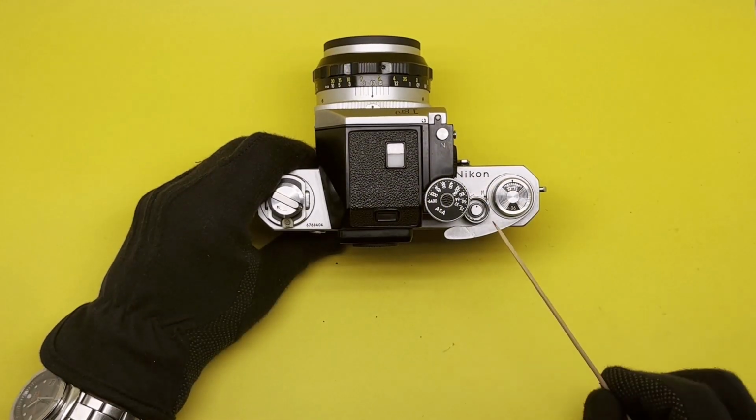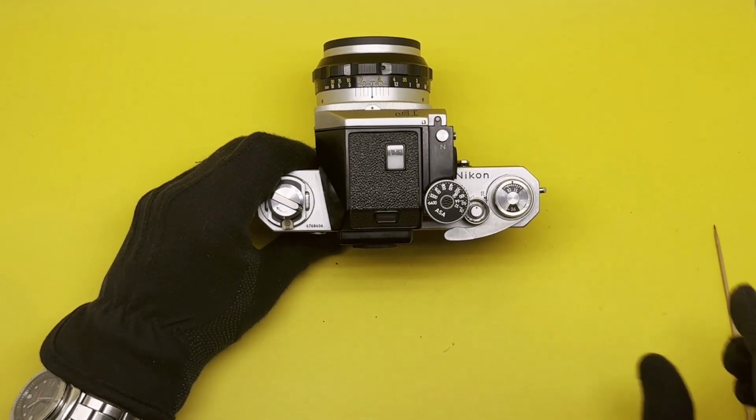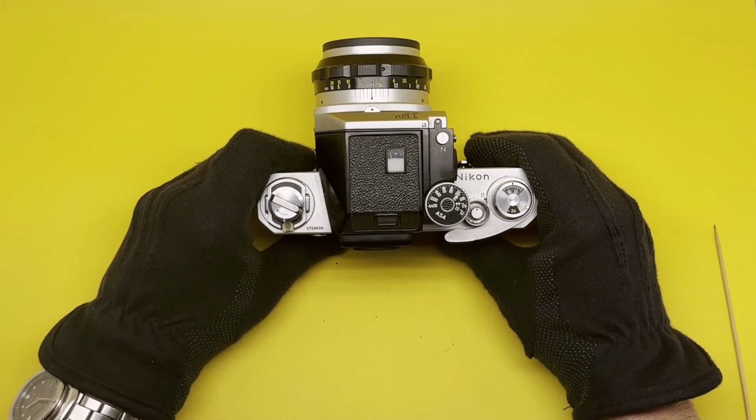What was this dot for in the middle of the shutter release? I'll tell you what it is for. Very, very curious.